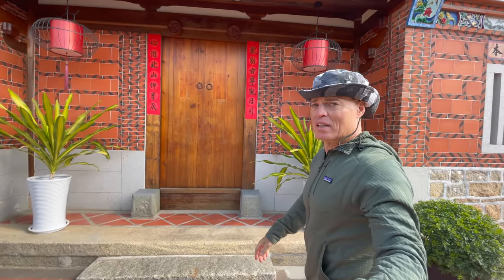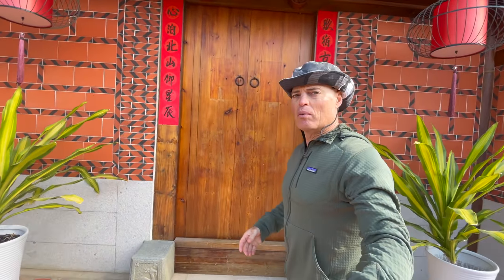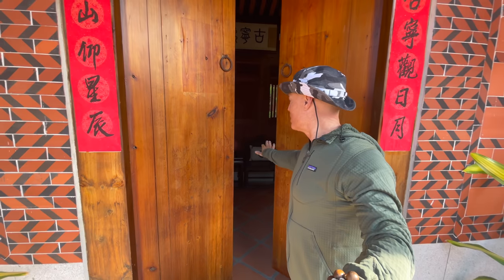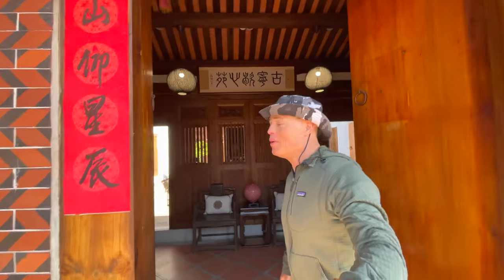So I'm going to show you where I'm staying, and I guess the city of Kinmen is going through some funding to rehab these old homes, and this one's been done really nice. I love the doors. I'm kind of infatuated with the doors of Kinmen. They're so cool. So you gotta step over the ledge there.